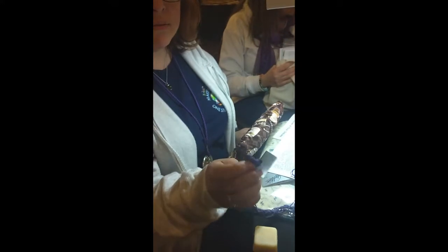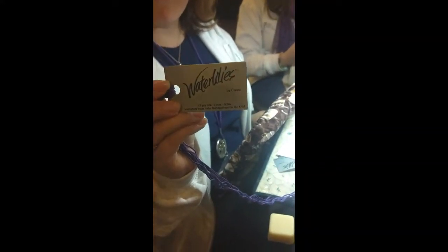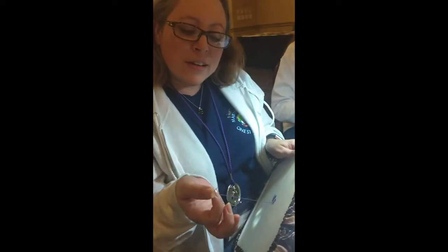And we're using Water Lilies by Karen and African Violet. And do you like stitching with silk? Oh yes. She loves it. So much better than stitching with cotton. And I'm using one of Pat Carson's fabulous needles in a size 26. If you haven't used one of these, get yourself some of these.